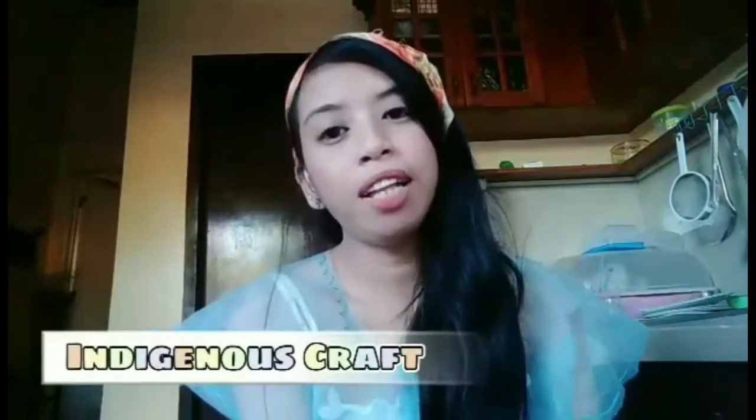But before I discuss patadyong, let me tell you what this indigenous craft is. Indigenous crafts are the products manually created by the ethnic and tribal groups in the Philippines. These are arts that are purposive in nature as they reflect the way of life during early times. It portrays how they manage and organize their living practices.